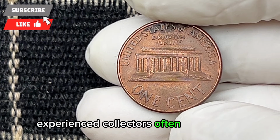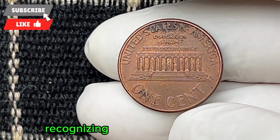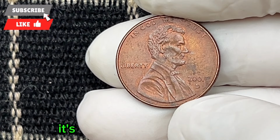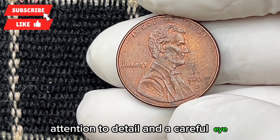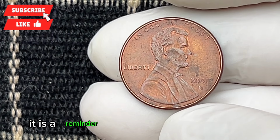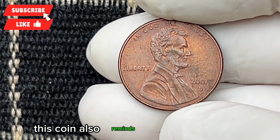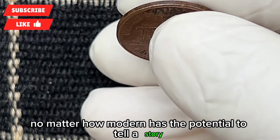Experienced collectors often store these coins in protective holders to preserve their condition, recognizing that even minor damage could significantly affect their appeal. It's a coin that rewards patience, attention to detail, and a careful eye. For anyone exploring the world of error coins, it is a reminder that value is often hidden in the smallest features. This coin also reminds us that every penny, no matter how modern, has the potential to tell a story.